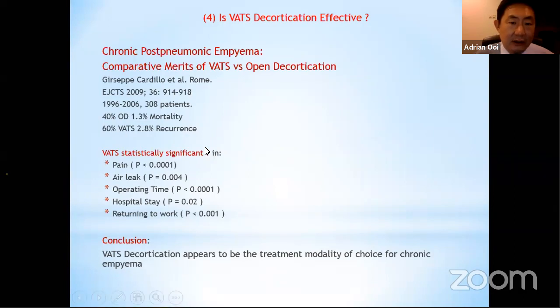However, what he says is that VATS significantly reduced the post-op pain, operating time, hospital stay, and faster returning to work. The general principles of VATS also apply to decortication. So when I started VATS decortication in Singapore in 2009, I was thinking of writing my series. When I look at this, I say, wow, people have done it more than 10 years ago, a 10-year series. So I'm actually a late starter in doing VATS decortication compared to these people, okay?